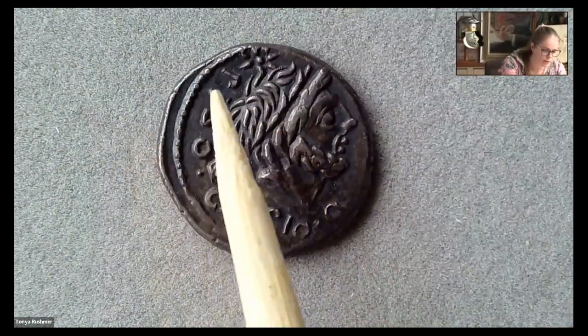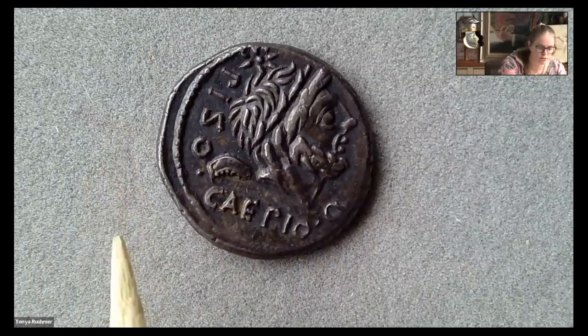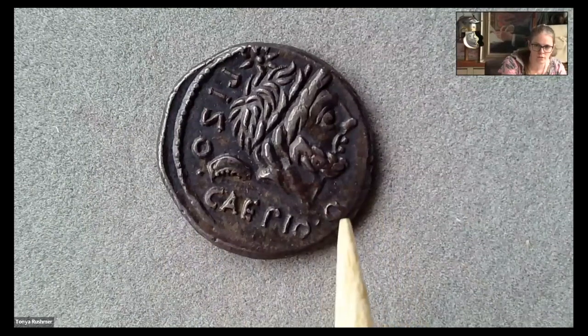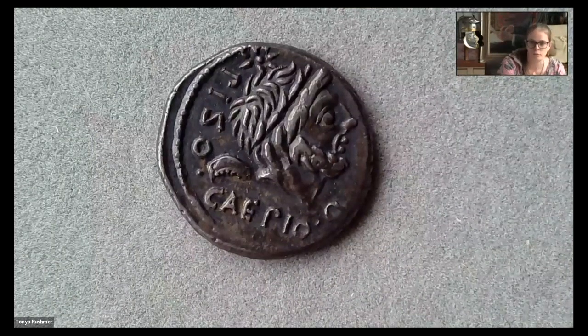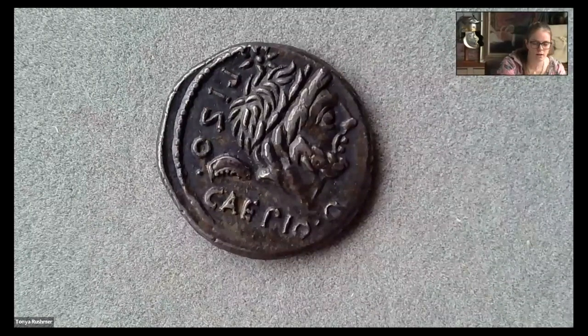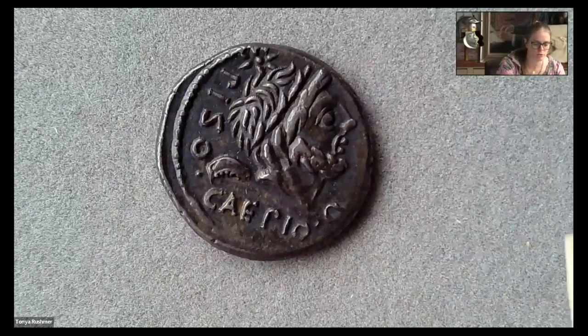And then we've got the names of the two quaestors who have issued it. So we've got Piso and Caepio along the side, and then just slightly cut off, but that's a cue to advertise their position. So we know this coin has to be from the year that Saturninus preserved his law, because we know that's the same year that Caepio served as quaestor.